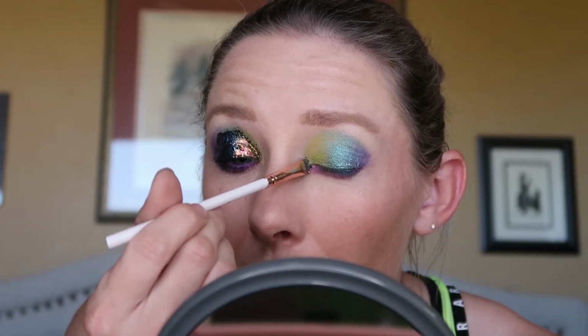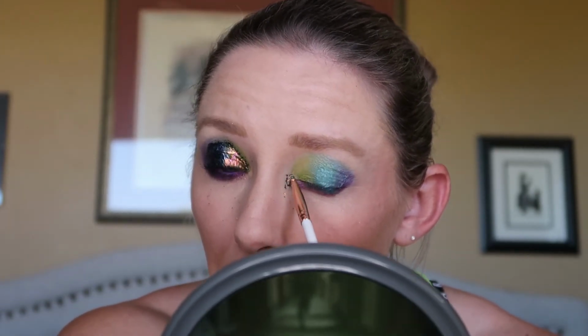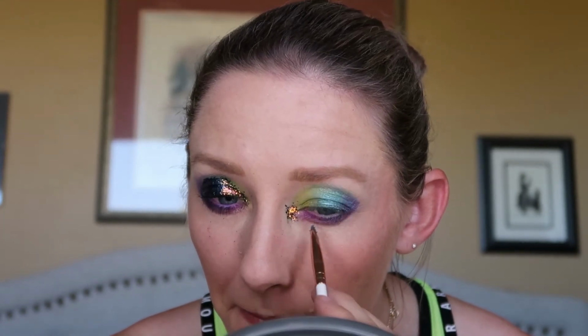All right, we're gonna go into that Limelight shade. Definitely did a better job of being more precise on there with this, and I do think that it gives it a nice little pop on there, which is super duper cute. Yes, no regrets. It needed a second coat. All right, we are going to tightline and then throw on mascara with this eye, and then we're gonna come back. I like the pop of color on there.